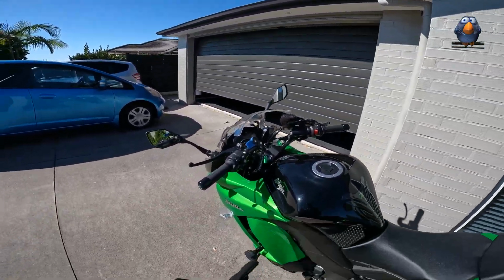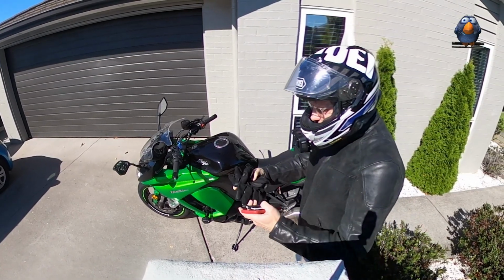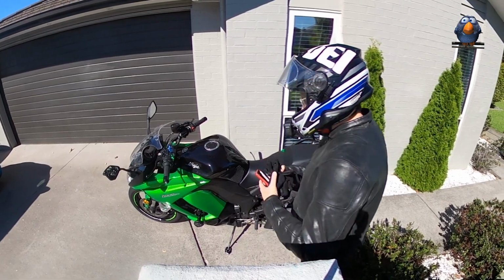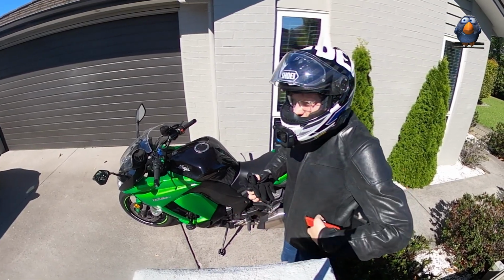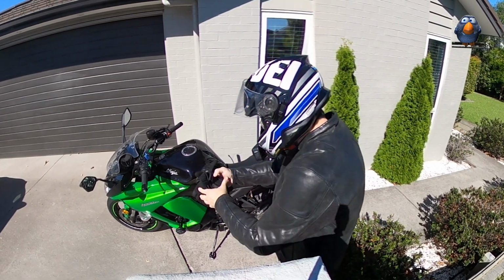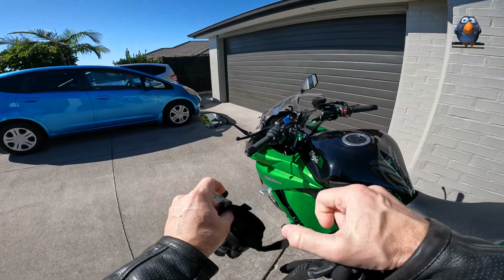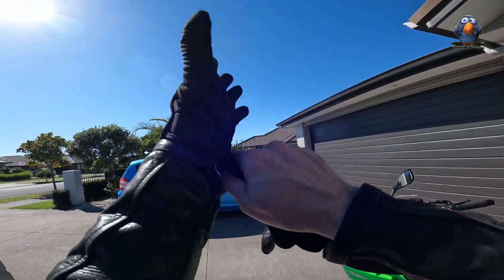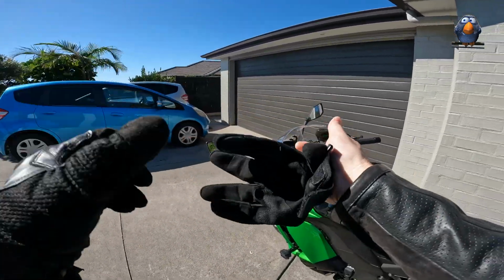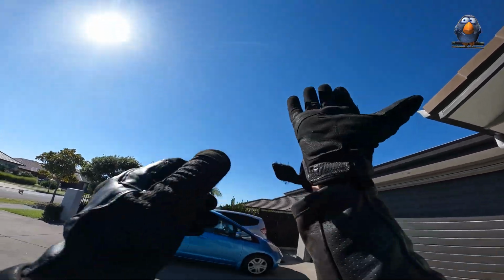Just to repeat what I've said before, I'm doing an oil service today. I've done 2,500 Ks on this already from when I bought it from the dealer, and although they said it had a 6,000 K service, yeah, I'd still like to do one. I think there's no harm in more oil changes if you can afford them than less, right? So I'll do that today.